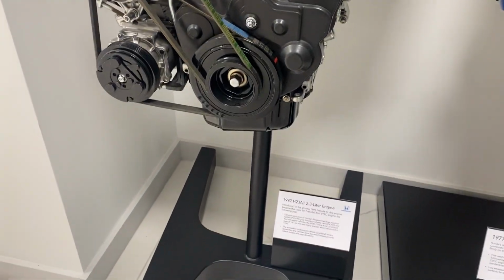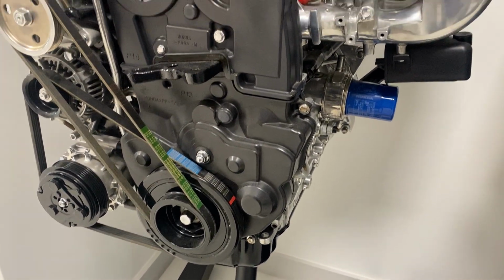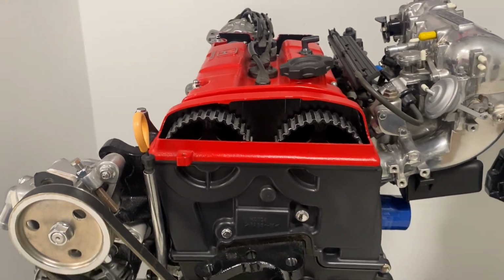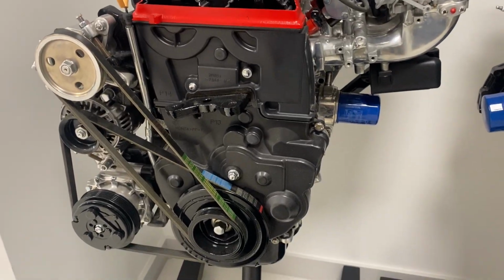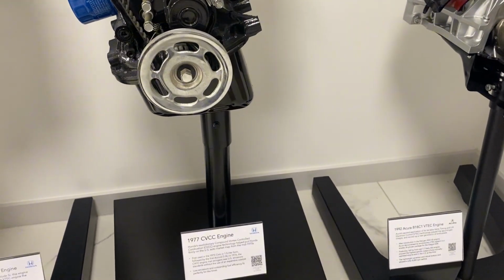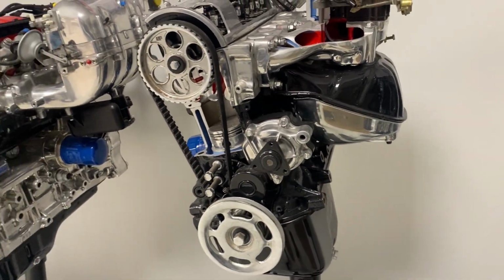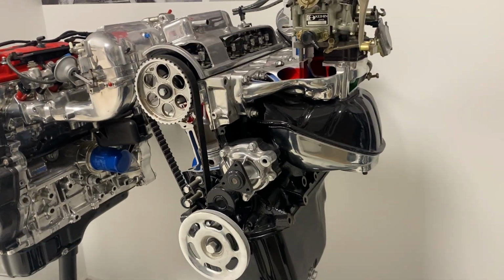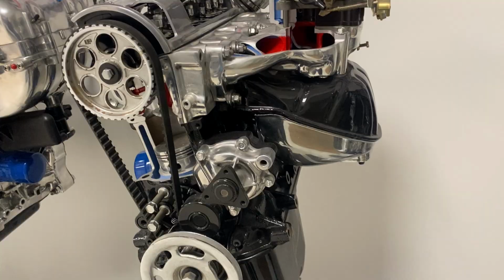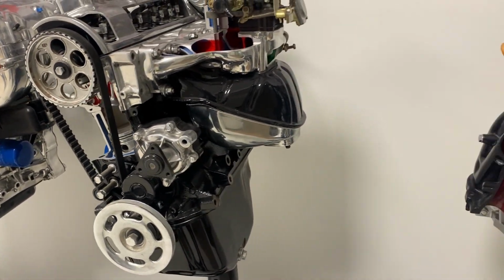Have this 1992 2.3 liter engine, the H23A1. And a 1977 CVCC engine. So this is, I guess, before the Honda Civics. It was called the CVCC. Yeah, pretty small engine, I must say. But I mean, it is 1977, so fuel efficiency was definitely better than those American cars.